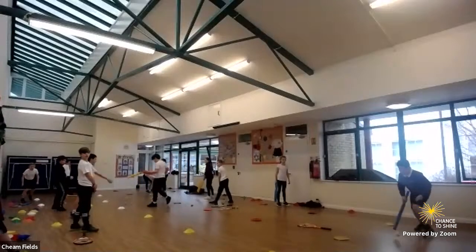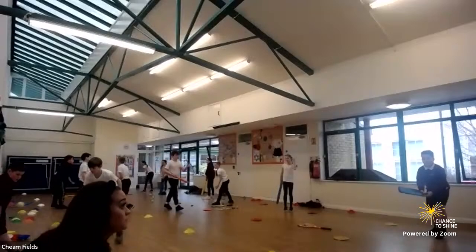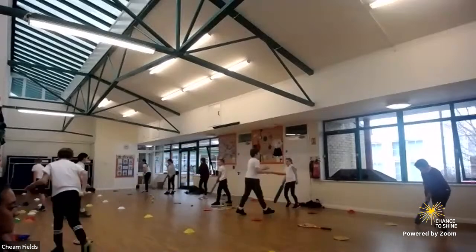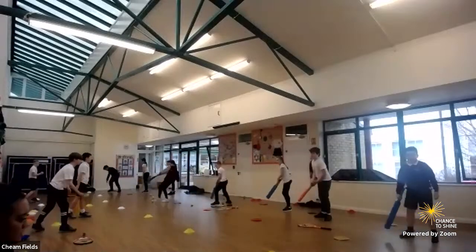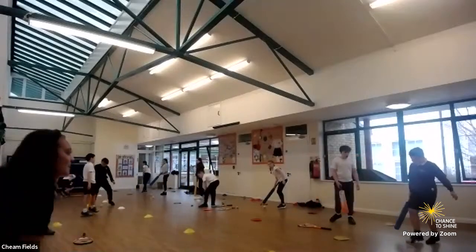Exactly, and it's about those decisions, isn't it? We've talked about those decisions, it's really good. Talk about how important defending the ball is, because if you're out, you can't be in there to bat any longer, can you? So it's an important part of cricket.